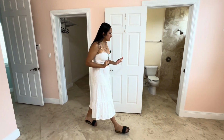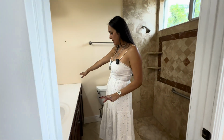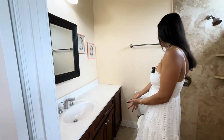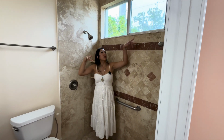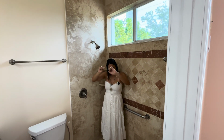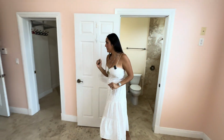And then this is the bathroom. So you have your vanity here, lots of counter space, cabinets underneath, and then again your shower with the tile that goes up all the way. So you would just put a curtain rod and a shower curtain there.